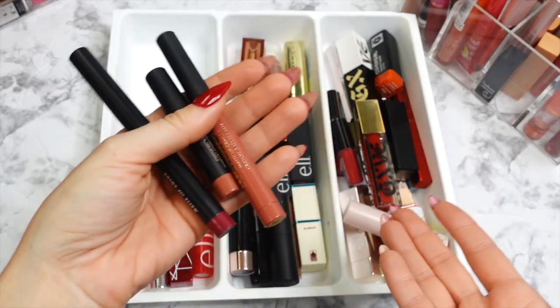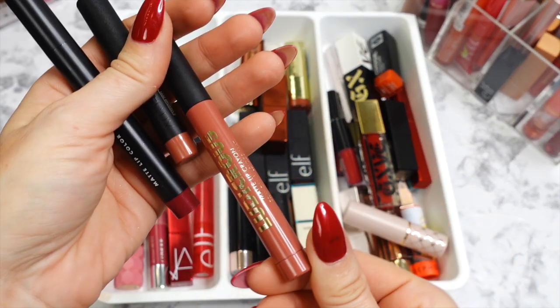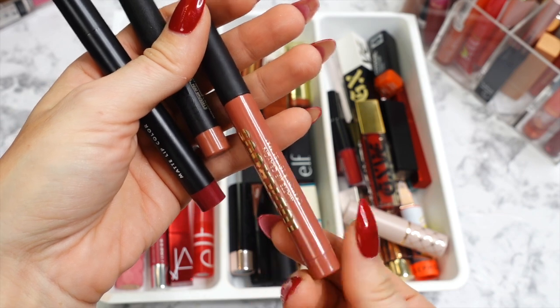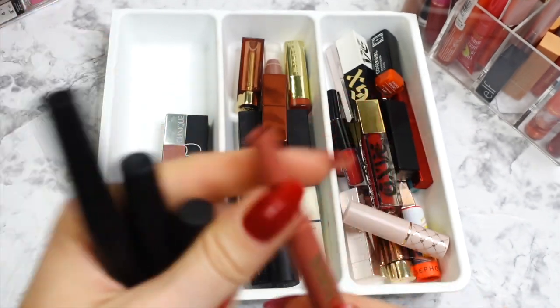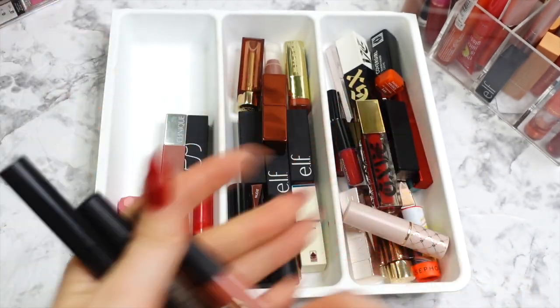Here I have some of the pencils, and this one, again from Milani, is Ludicrous, a matte lip crayon. Super beautiful. The shade is Can't Even 120. I really like this. A very comfortable formula. Very nice applicator. I'm going to keep that.